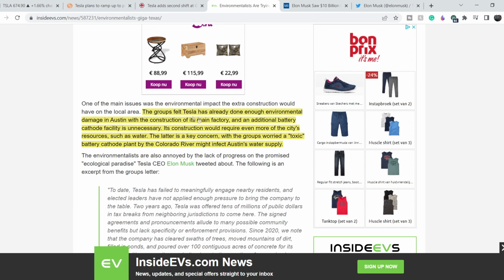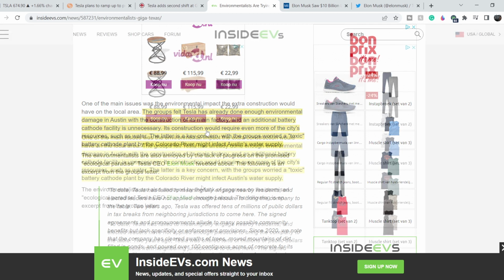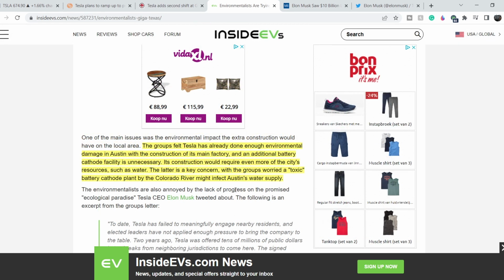The groups felt Tesla has already done enough environmental damage in Austin with the construction of its main factory, and an additional battery cathode facility is unnecessary. Its construction would require even more of the city's resources, such as water. The latter is a key concern, with the groups worried a toxic battery cathode plant by the Colorado River might infect Austin's water supply. So definitely it is not the best news related to Gigafactory Texas, and that's why we have to be very cautious with upcoming price action.